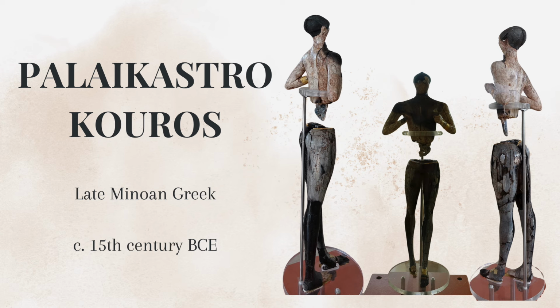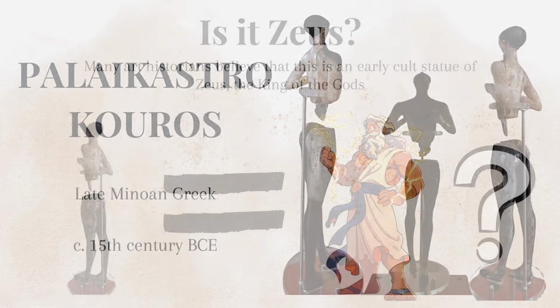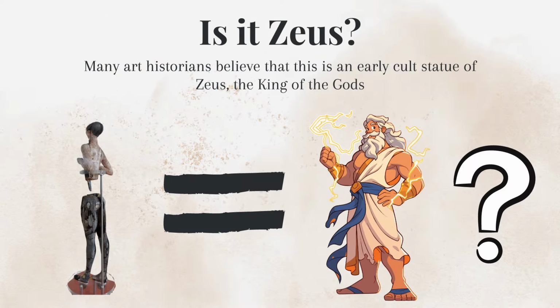Although the face has been lost to history, the figure has extremely detailed tendons, muscles, and other features. Many archaeologists believe that this statue represents a young god that served as a predecessor to the later king of the gods, Zeus. Palaikastro is very close to one of the main traditional sites of the Dictaean cave where Zeus grew up. There's some evidence, including the fact that the statue was found in multiple pieces, that the figures of the gods were smashed to symbolize death and rebirth.